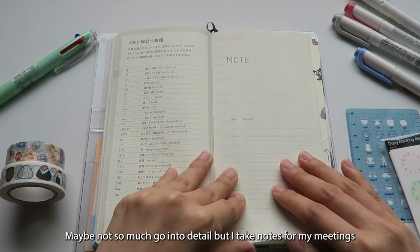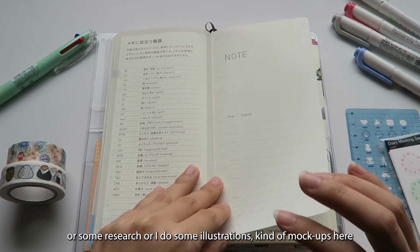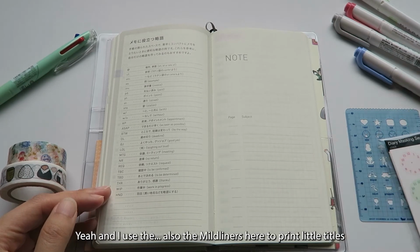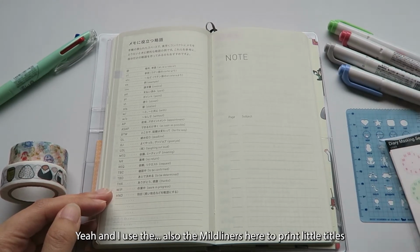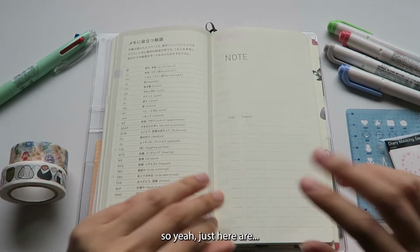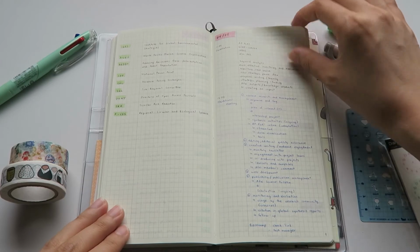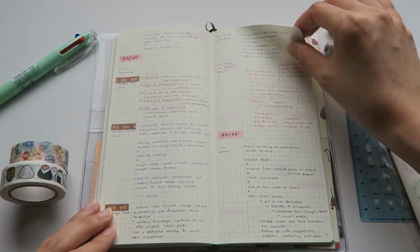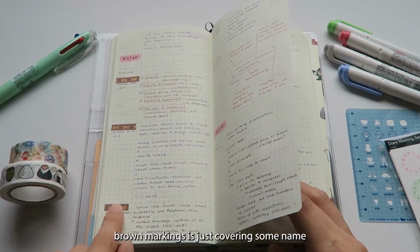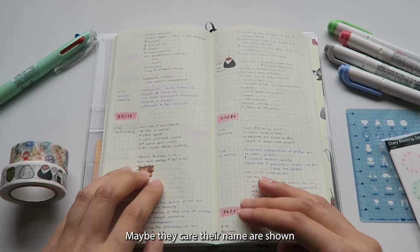Maybe not so much go into detail, but I take notes for my meetings or some research, or I do some illustrations, kind of mock-ups here. Yeah, and I also used the mild liners here to create little titles or markings, and I really like it. And these little brown markings are just covering some names.